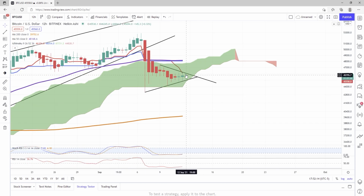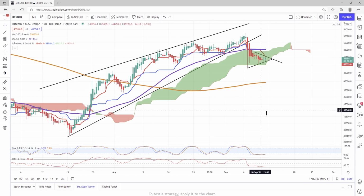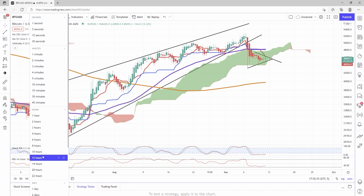We can see these spinning tops. This is the bulls and the bears buying and selling at almost the same rate. In the 12-hour chart, the bulls are barely winning. If they run out of steam, we will come down and retest this $40,000 level, in my opinion. Let's look at Bitcoin on the daily.